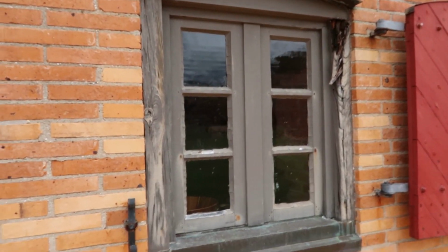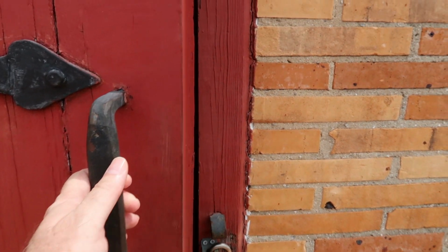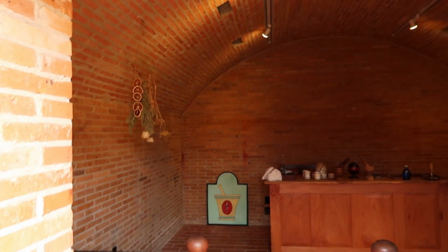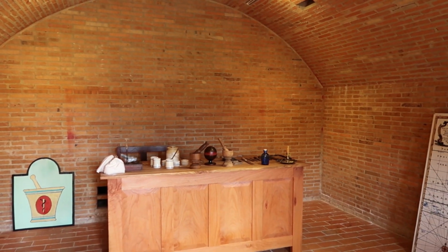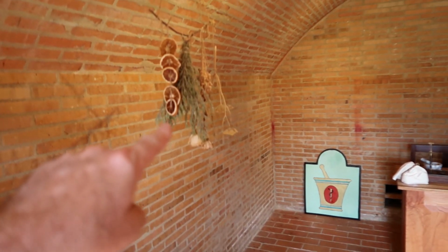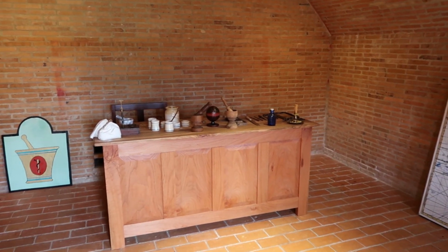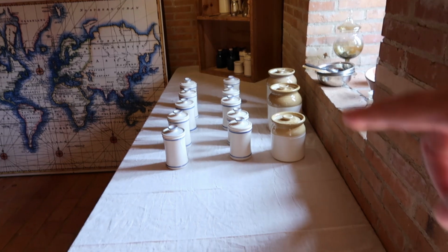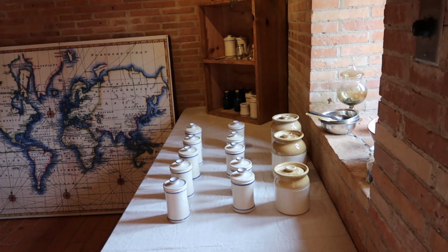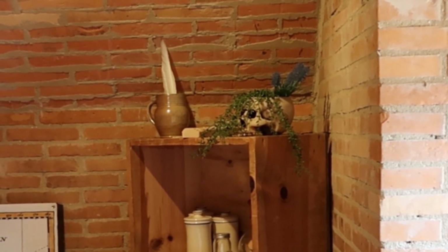I came up and I stopped at door number 1. Don't tell anybody. I'm gonna look. Let's see what's in here. Oh, look at that! It looks like the doctor's office, because I see some herbs up here, and some various doctor equipment, and a little sign that kind of stands for doctor. There's some little pots you can put your medicine in. And if you look closely up there, there's a skull with some plants growing out of it. Things got pretty rough in colonial times.